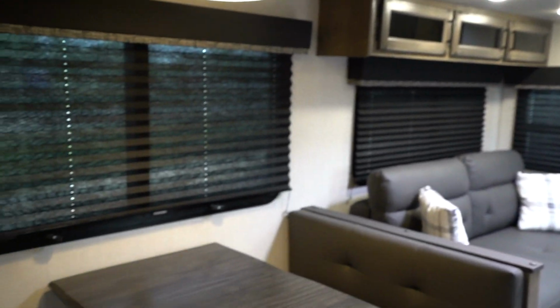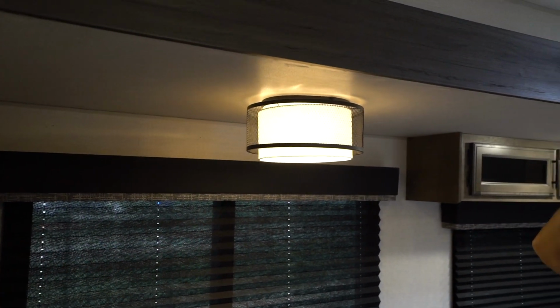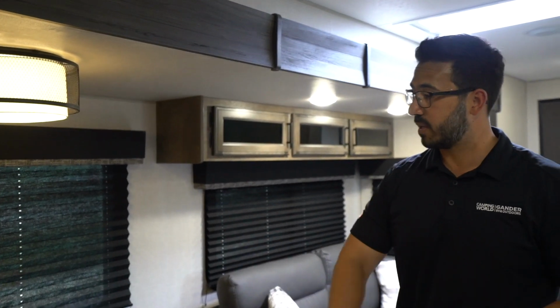Then we talk about our super slide. I really like this light fixture. It's kind of cool with the chicken wire cage going around it. Again, that farmhouse theme, kind of like we have with our kitchen cabinets.